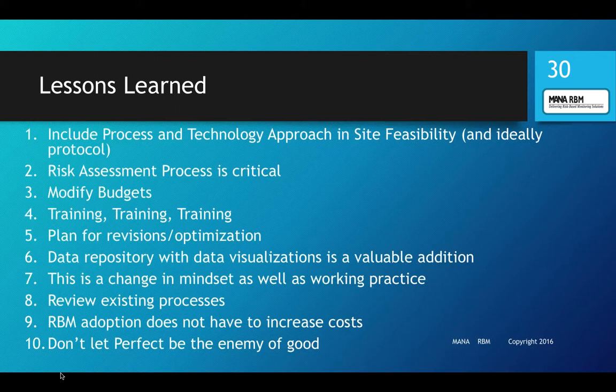Review your existing processes to make sure that you don't have anything that's going to get in the way of your successful implementation, whether it's making sure your database lock doesn't require 100% SDV documentation. Each of these kinds of processes you have to think about so that you don't find yourself blindsided and not able to do what you want to do.